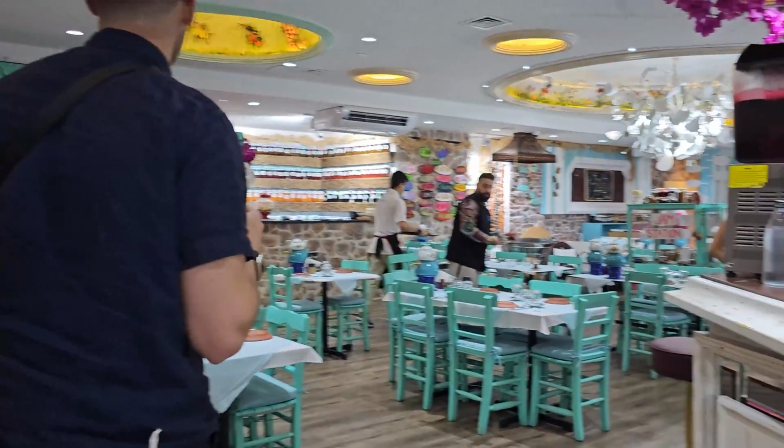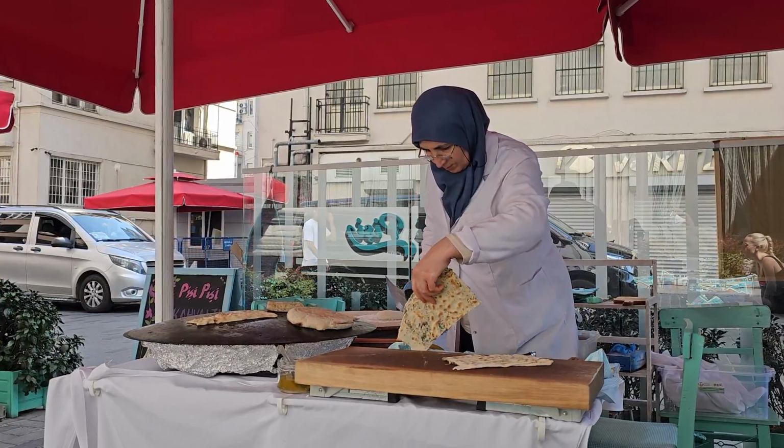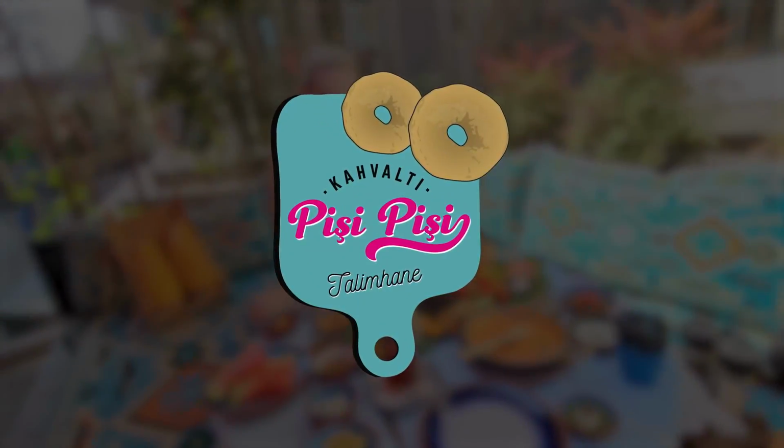Quick background to this restaurant. It is a family-owned restaurant. The mother you see here is making this bread. Her sister's in the back of the restaurant cooking, and her son is the owner. Highly recommend you guys try it out.